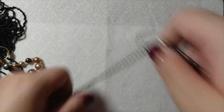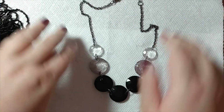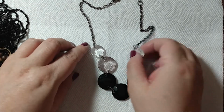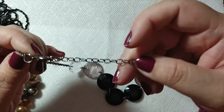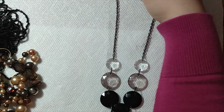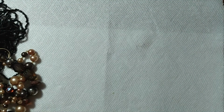Okay, so here we have like a little junior statement necklace. 3 black, 2 kind of gray acrylic beads, and clear. Is that branded? No, it is not. But I have a lot of coordinating necklaces that would probably fit good in a lot with, so we'll put that on eBay also.